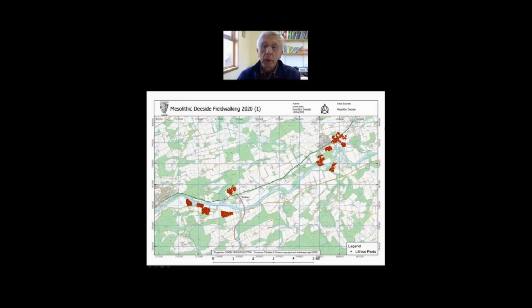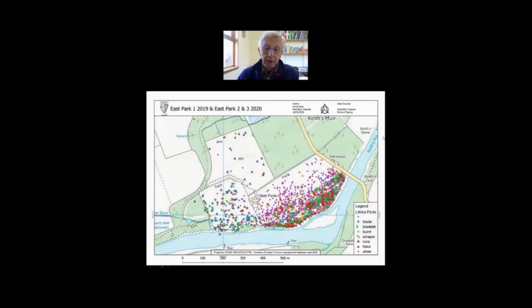Two of the fields that we walked were adjacent to a field that we walked in 2019. So now we can look at the distribution across all three fields. We have to wait until the fields are ploughed, of course, so we can't always do this in 1 year.